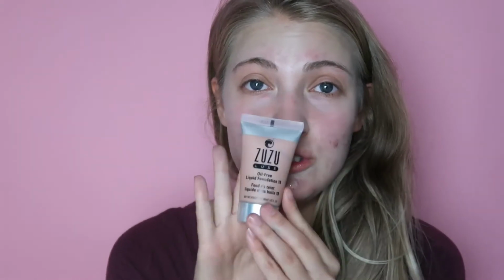This is an oil-free liquid foundation. Here is what the tube looks like, and this has 1 fluid ounce, which is the standard for foundations. I was very intrigued by this because it is oil-free, and for somebody with acne-prone skin, sometimes products with a lot of oils in them can almost clog your pores just because they're sitting on top of the skin.